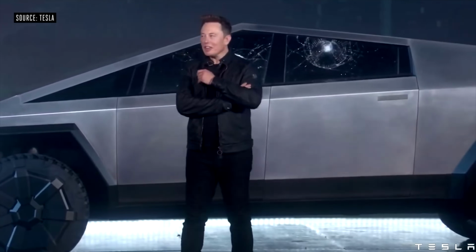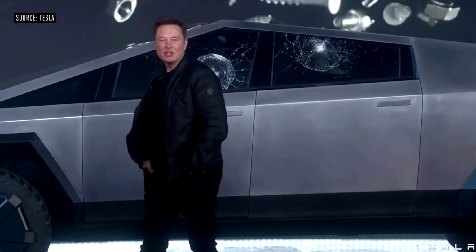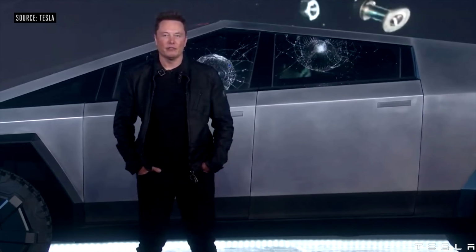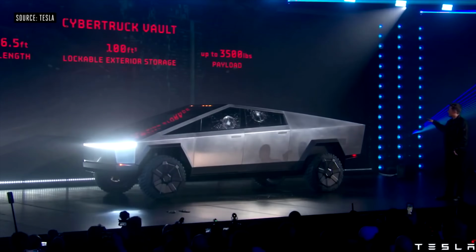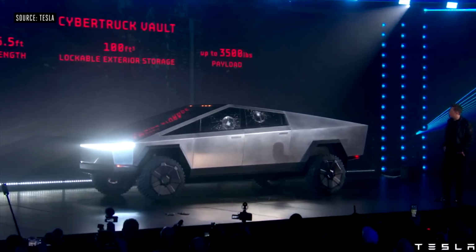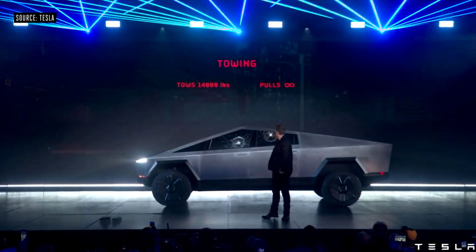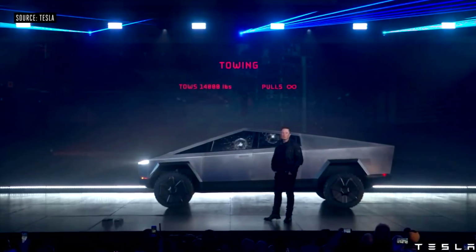The question here is, what is Tesla's plan here? Could their delays with the Cybertruck be related to them wanting that truck to ship with more practical real-world specs? When they announced the Cybertruck in 2019, specs included a 250-plus mile range version capable of towing 7,500 pounds, a 300-plus mile range version capable of towing 10,000 pounds, and a 500-plus mile range version capable of towing 14,000 pounds.